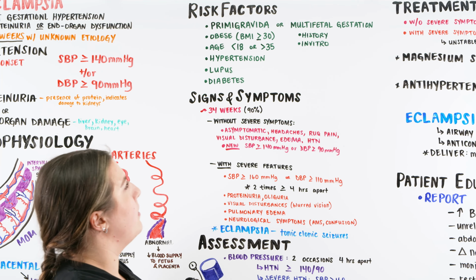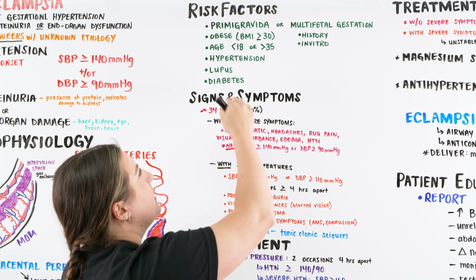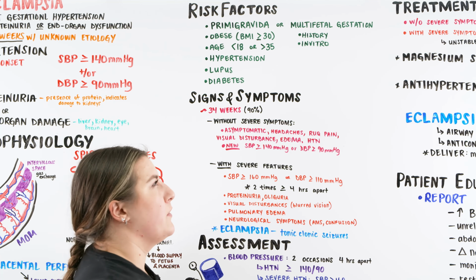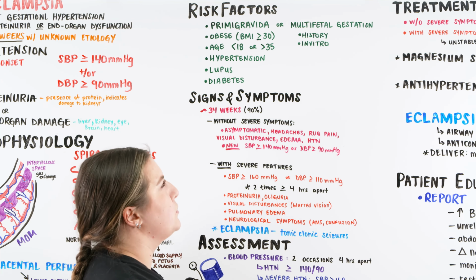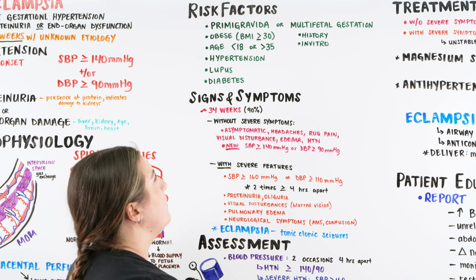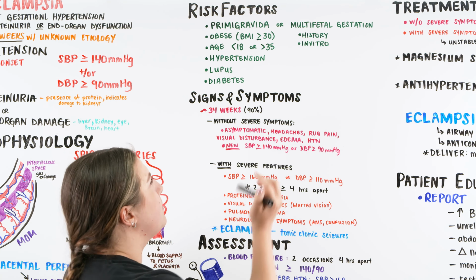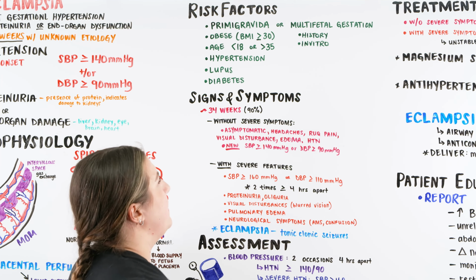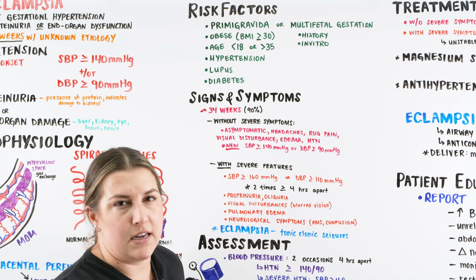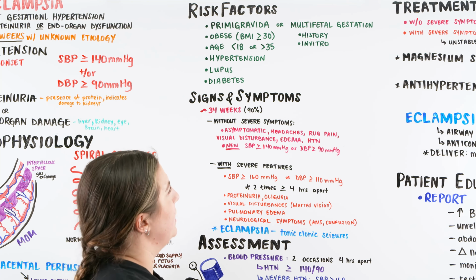All right, Ninja Nerds, let's go into some of the risk factors. So when we talk about preeclampsia, we're going to be talking specifically about some risk factors like primigravida, or a patient that is pregnant for the first time. If they're pregnant for the first time, or if they have a multifetal gestation, those are generally the risk factors that can predispose to preeclampsia. But there are also some others that are indicators of preeclampsia as well. Some of the big ones are obesity with a BMI greater than or equal to 30, and if the maternal age of the patient is less than 18 or over 35, which is what we call advanced maternal age.